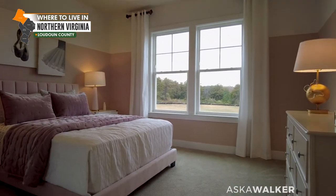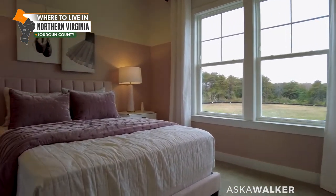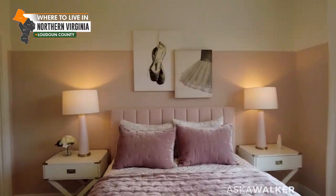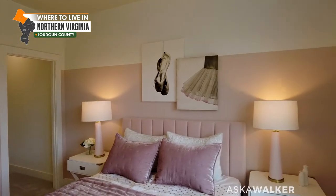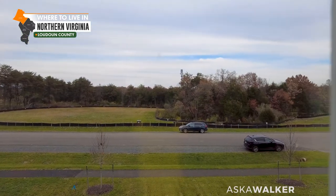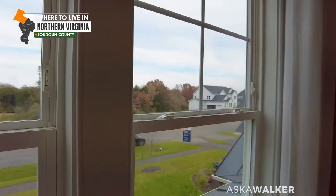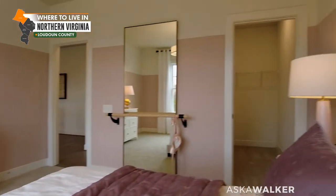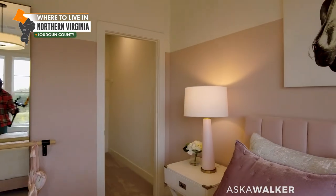So this is guest bedroom number one. We have a full-size bed, or what appears to be a full-size bed. Two nightstands. We do have a walk-in closet right over there towards the left-hand side of the bedroom. This room is off to the front of the property. So we can see that.